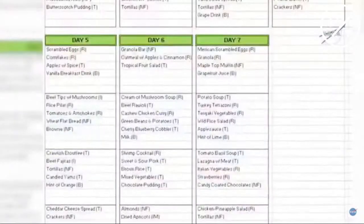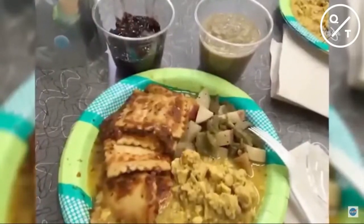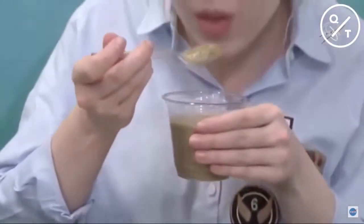I can't even. And we have curry chicken, green beans and potatoes. The potatoes have been iffy, but these look better than some of the ones. Cream of mushroom soup. Oh, a little bit of India, a little bit of Texas with this countryness. I'm so ready for this to be over. Yeah, we're ready. I need my social life back.